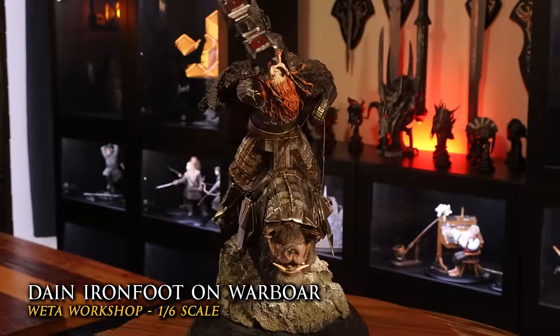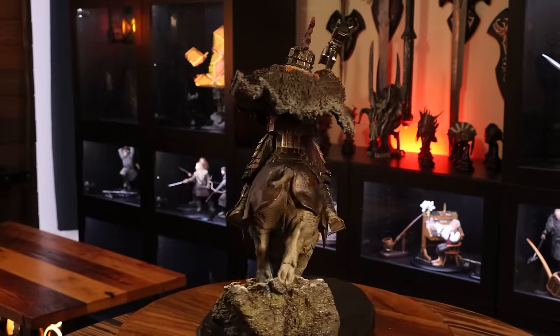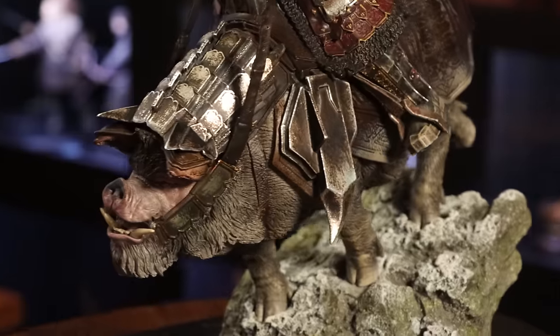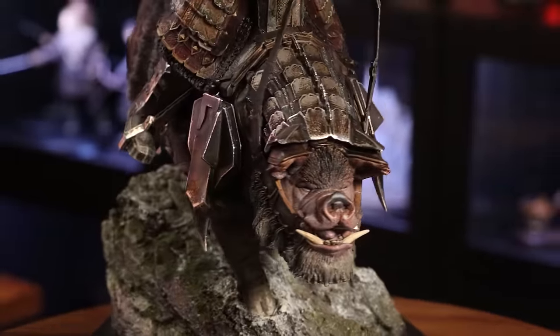At the bottom is the 1/6 scale Weta Workshop Dain Ironfoot on War Boar. Whether you liked the CG character or not, it's hard to deny he had a very unique design, and that translated into a pretty cool looking statue. I love the boar.